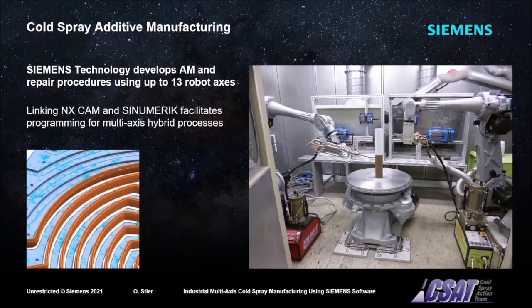In our laboratory in Berlin, we run the 13-axis system shown on the right-hand side. On the photograph, 2 cold spray torches were mounted on the 2 6-axis Comau robots, and a workpiece is mounted on the 13th axis. The installation shown here serves for development of multi-axis operated additive manufacturing or local repair processes.